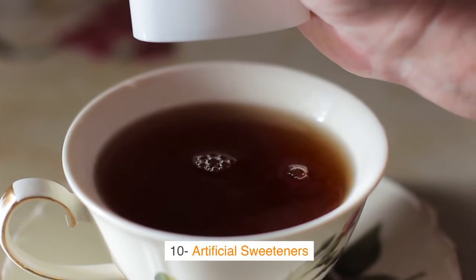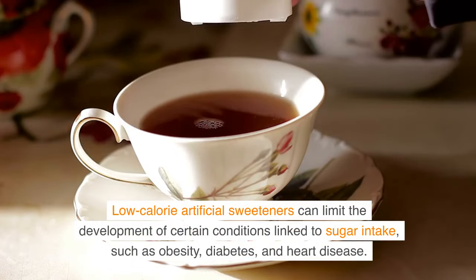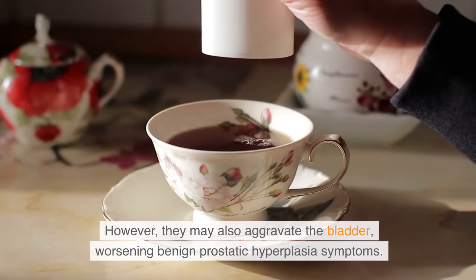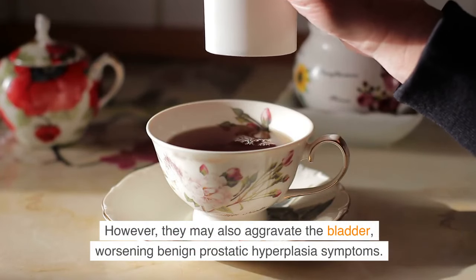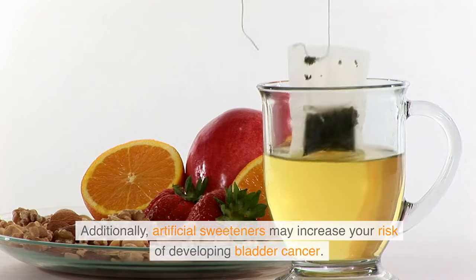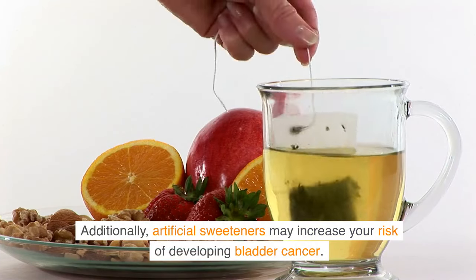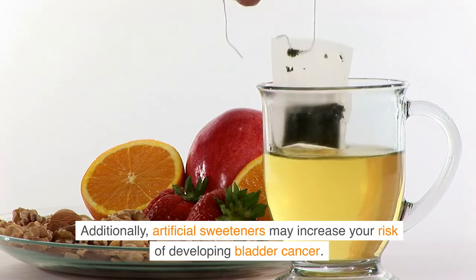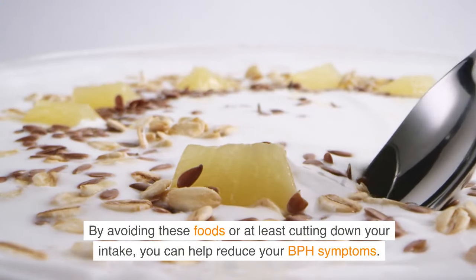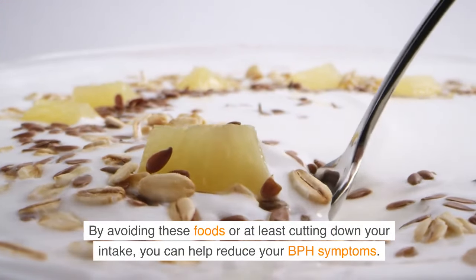10. Artificial sweeteners. Low-calorie artificial sweeteners can limit the development of certain conditions linked to sugar intake, such as obesity, diabetes, and heart disease. However, they may also aggravate the bladder, worsening benign prostatic hyperplasia symptoms. Additionally, artificial sweeteners may increase your risk of developing bladder cancer. By avoiding these foods or at least cutting down your intake, you can help reduce your BPH symptoms.